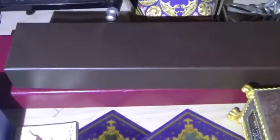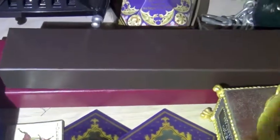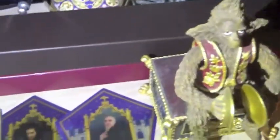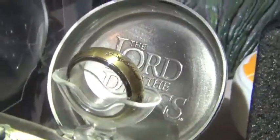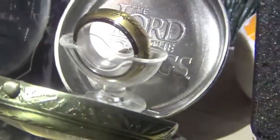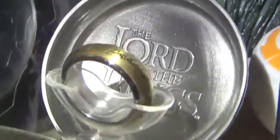I actually did get another one just because I like the look of it. It was the Nicholas Flamel wand. Nicholas Flamel, I believe, is the Philosopher's or the Sorcerer's Stone guy. And yeah, that's pretty cool. And oh, what's this? My precious. It's the gold. It's the One Ring. It kind of fits my ring because they don't sell the ring that I had, the silver version. So this has a little silver around it, but still, it works as the One Ring, as it should.